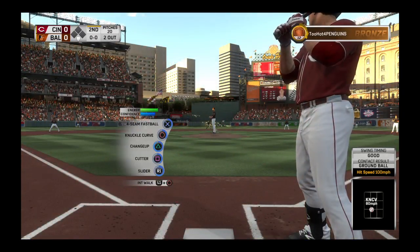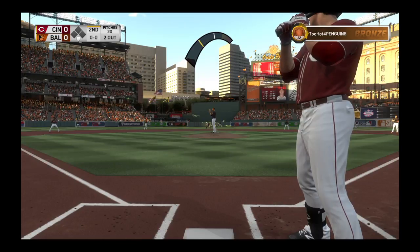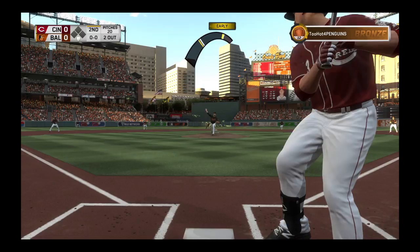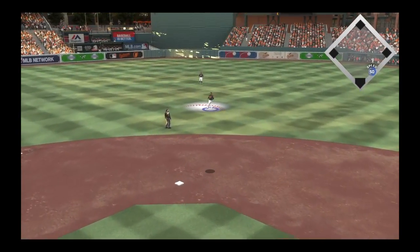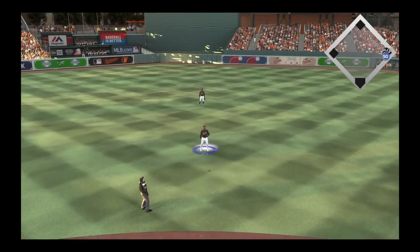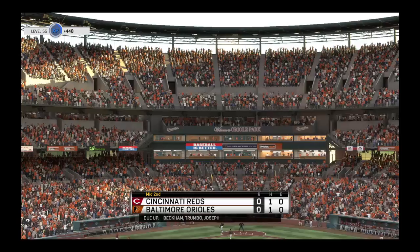Stepping into the box, Scott Schebler. He enters play hitting in the .260s for the year. And he pops him up back behind second base. Schebler ranging into the outfield. He makes the play, and that'll end the inning.